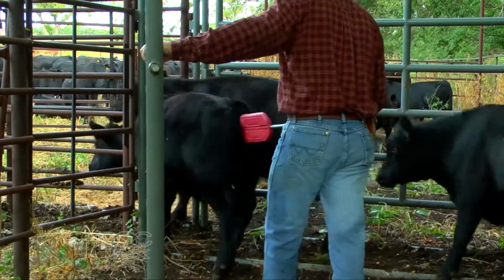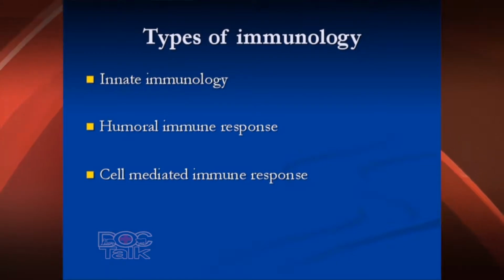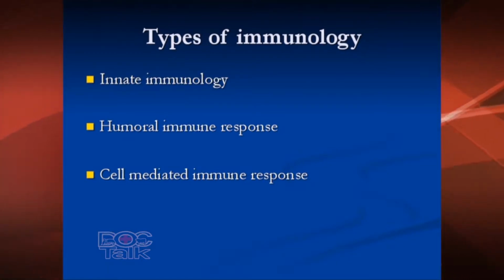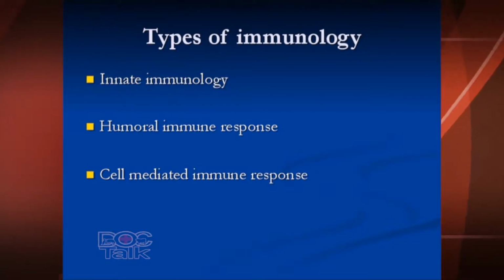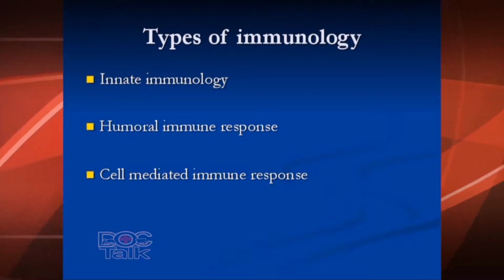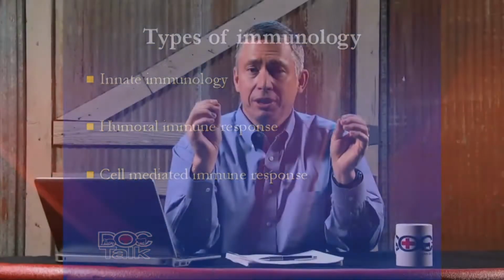We're going to jump into talking about different types of immune responses, and there are basically two types of immune responses that vaccines can create. The first one being the humoral immune response, and the second one being the cell-mediated immune response. The humoral immune response is one that is very specific. It is that antigen is presented, it produces an antibody, and that antibody is only specific for the antigen that's being presented.